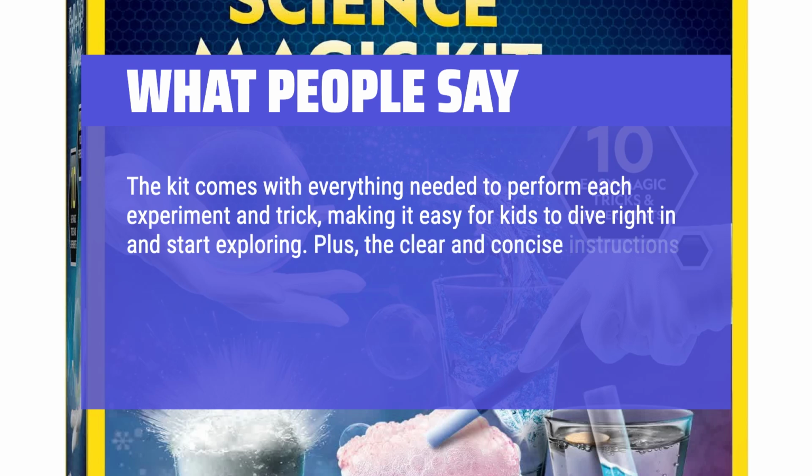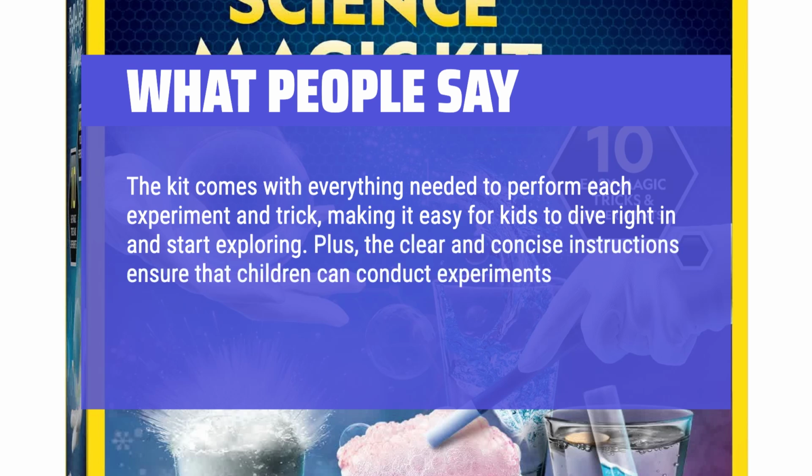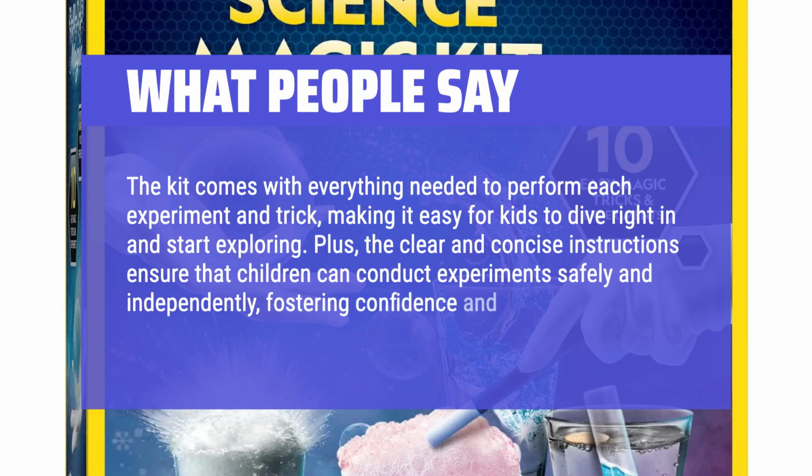Plus, the clear and concise instructions ensure that children can conduct experiments safely and independently, fostering confidence and critical thinking skills.